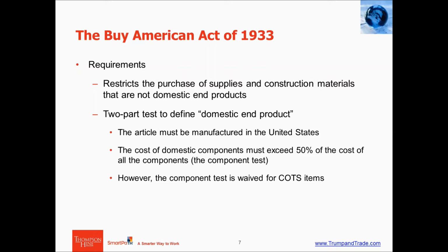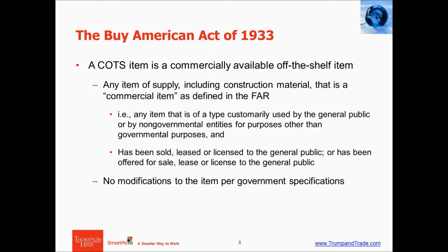There is a break here, though. If your item is what's considered a COTS item, and we'll talk about exactly what that is on the next slide, a COTS item is a commercially available off-the-shelf item. So if your item fits that definition, you're not going to have to contend with the 50% rule. You just have to make sure that your item meets the manufacturing part of the test.